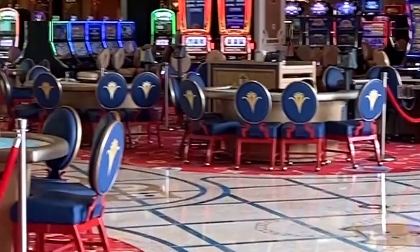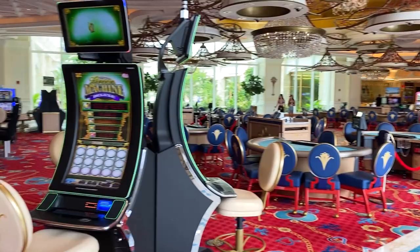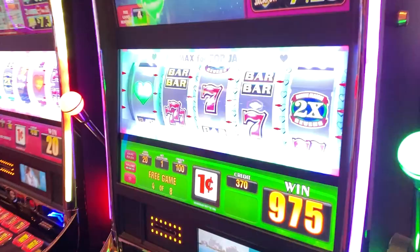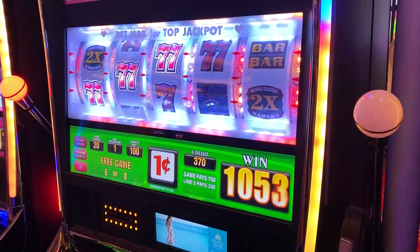Here's a shot of the casino during the daytime. And my lovely wife. We did have a bit of luck at the penny slots, which I must say was an interestingly exhilarating experience to see the numbers go up. It's all thanks to hitting the bonus round.